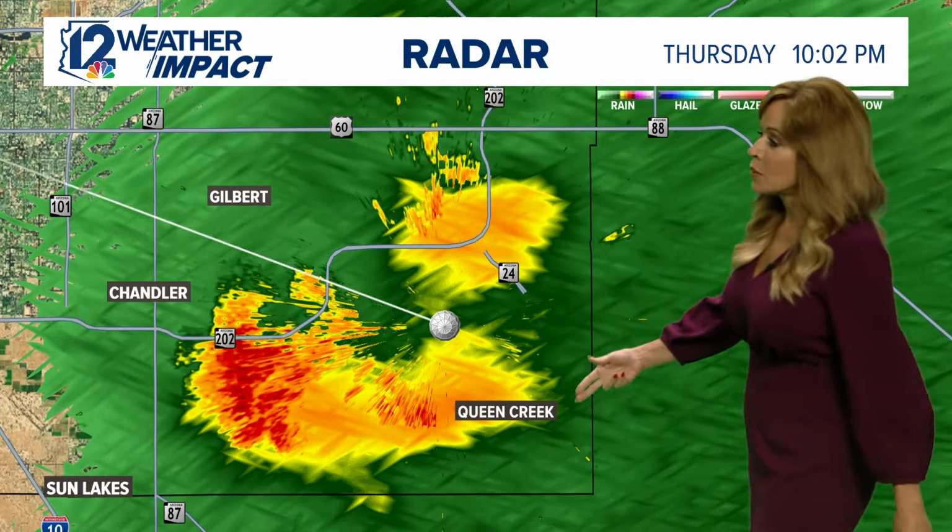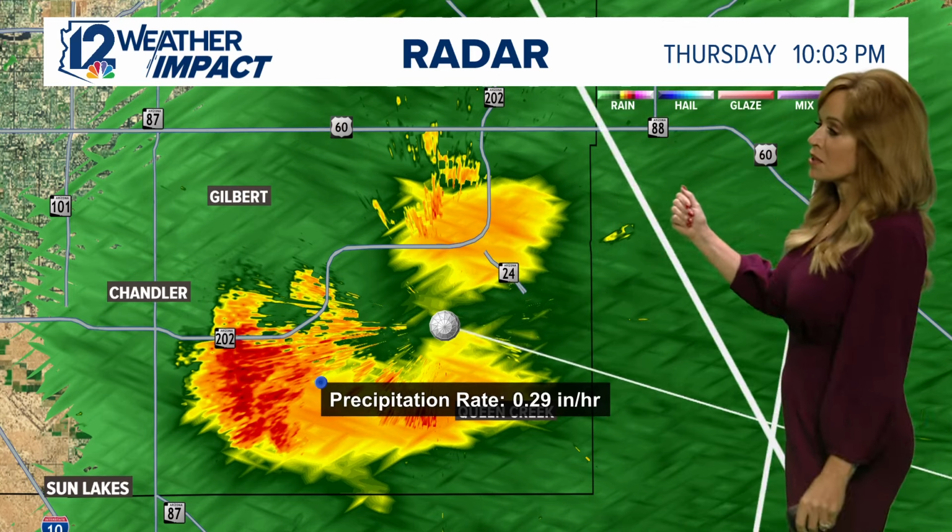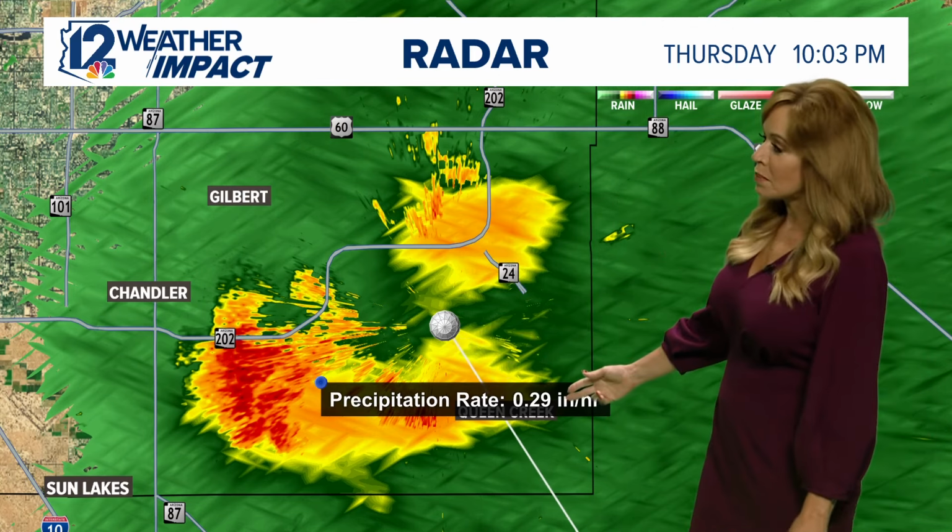The biggest cell right now, this is our live Doppler radar between Queen Creek to Gilbert and Chandler. This guy is firing off not just some heavy rainfall, but also some lightning. Now, as far as the precipitation rate, it's dropped down to about 0.23, so a third of an inch an hour. About a half hour ago, it was dropping rain at a rate of 1.91, so almost 2 inches per hour. No, it's not raining for a solid hour. These are collapsing rather rapidly, but it just kind of gets you an idea of the deluge that's coming down.